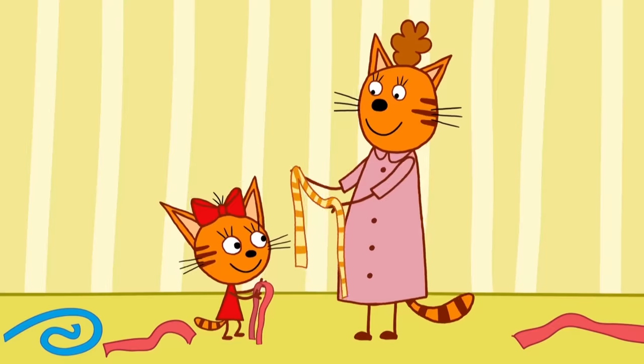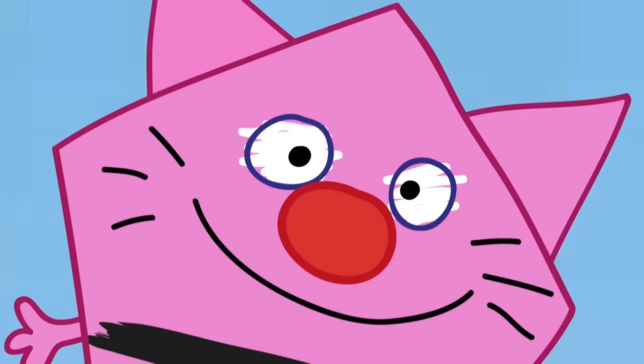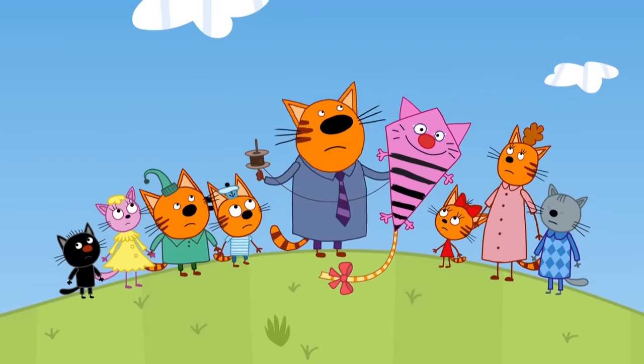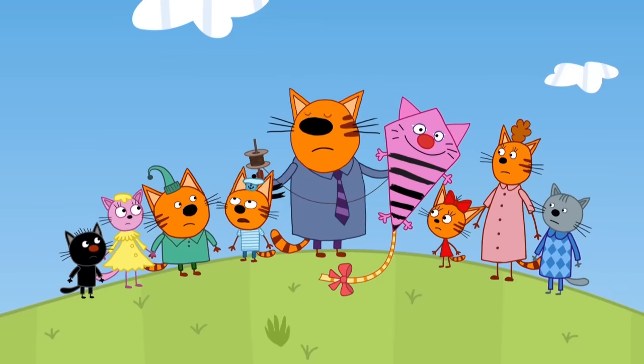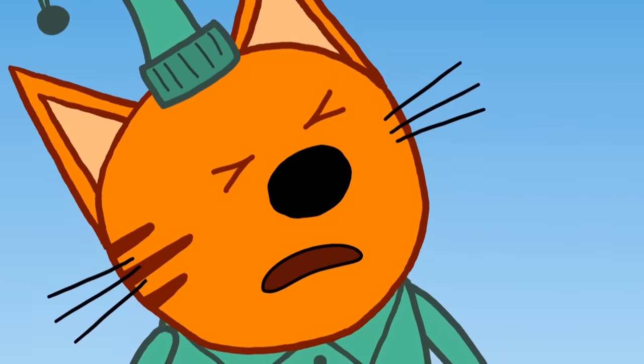With Mommy and Daddy's help, the kitty cats worked together and made a wonderful kite. But when they got to the top of the hill, the wind had stopped. Where are you, silly wind? We need you. Come back. We'll never fly our perfect awesome kite now.